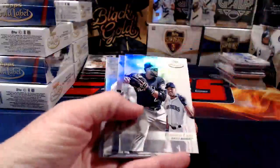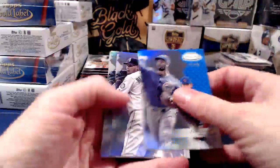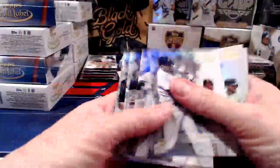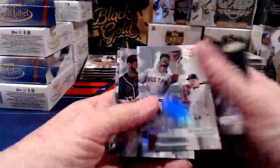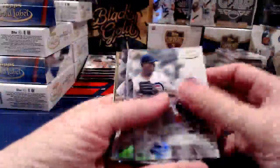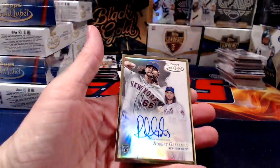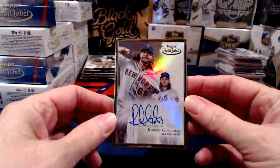That is to 75 on the Big Papi for the Red Sox. To 99, another Arrieta for the Cubbies. To 50 on the Cabrera for the Tigers. And another hit for, whoops, I just stacked those in the wrong place. Another hit for the Mets with the Robert Gelman. That one is unnumbered.